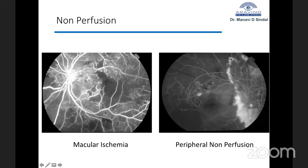macular ischemia here. This large area where there are no capillaries seen, which is completely dark, is ischemic, and it's a very large area. So there is macular ischemia, and there is proliferation at the disc, a big, huge neovascularization at the disc. But if you look at the remaining peripheral fundus, there's absolutely no perfusion.